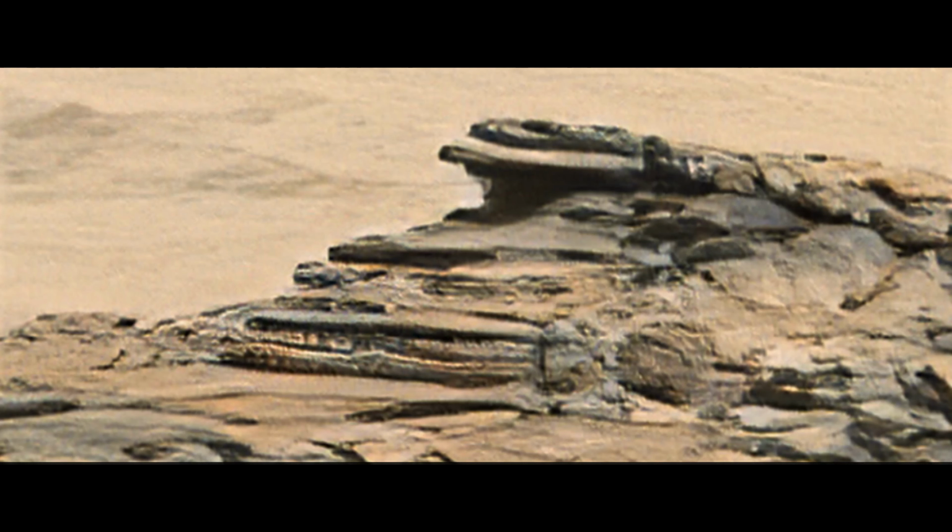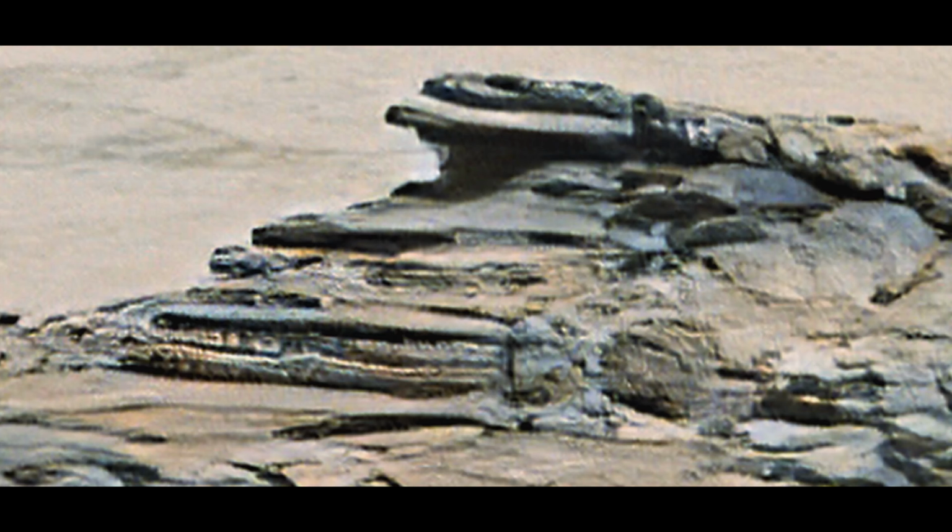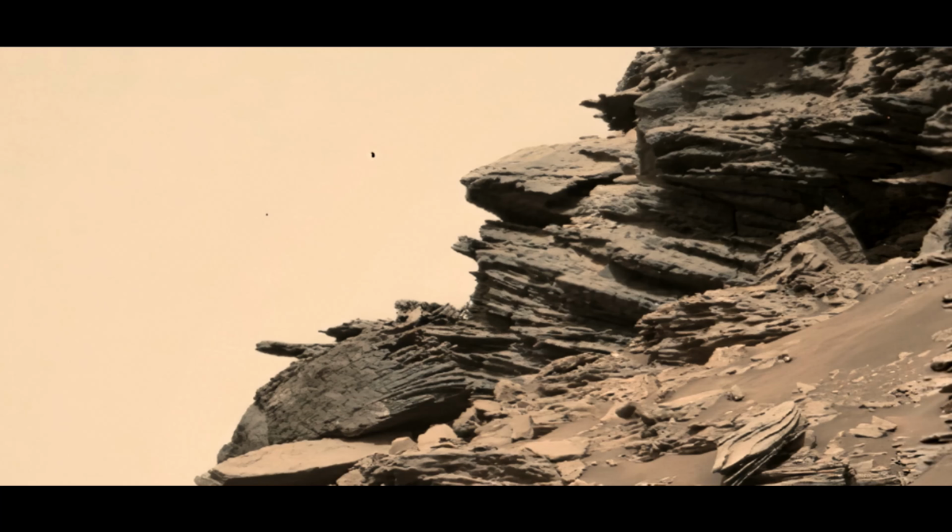Now this is a picture I've been looking at for quite a while, and the whole time it had something right there that I didn't see before. It looks like a Chevy Tahoe. It's some kind of a SUV looking thing. I mean, there's no way it could be, right? But it sure looks like one.